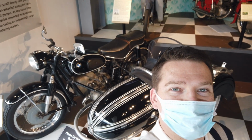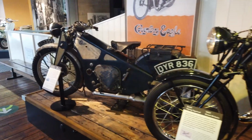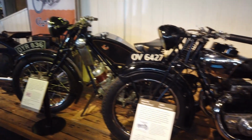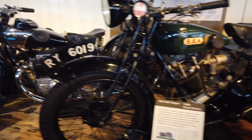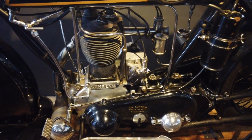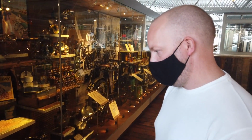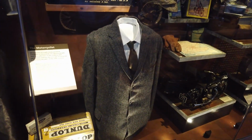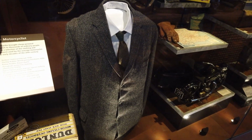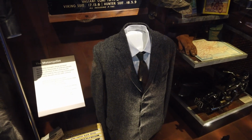Pretty sure Harry Potter escaped from Voldemort in one of these. This looks a bit like a sewing machine. Amazing to see this Harris tweed jacket on the hatch, like typical clothing of motorcyclists in the 1930s. It's rather come back in fashion, hasn't it, over the last 5 years or so. It's definitely going to protect you in the event of an accident.